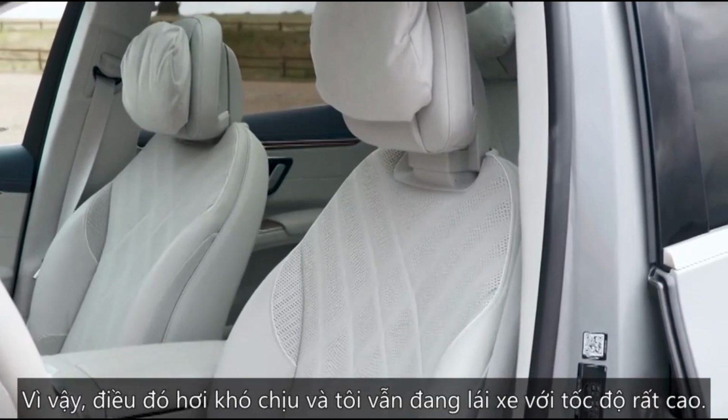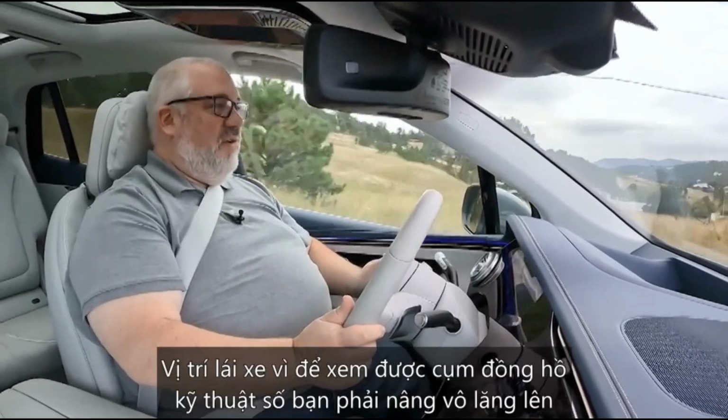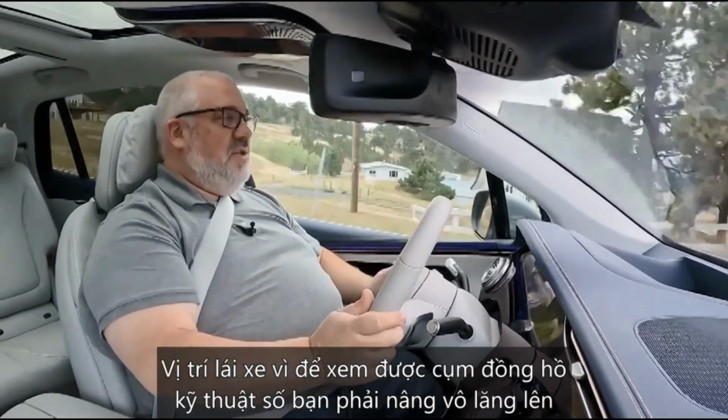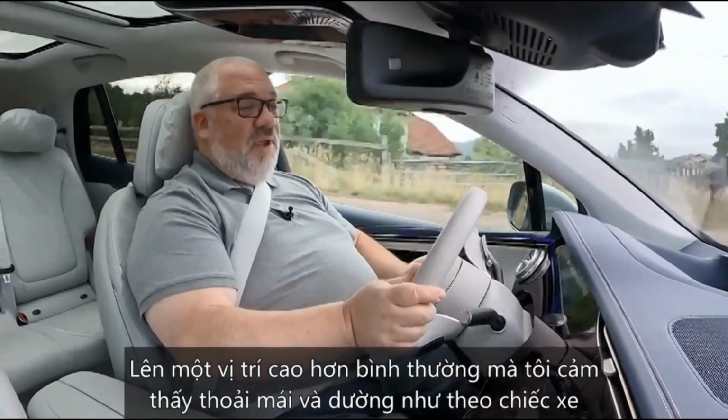So that is a little bit annoying, and that I'm still driving with a very arms-up driving position, because in order to see the digital gauge cluster, you have to have the steering wheel raised to a higher position than I'm normally comfortable with.